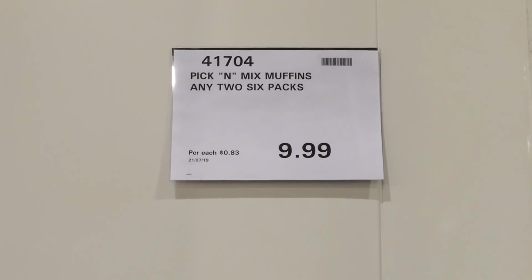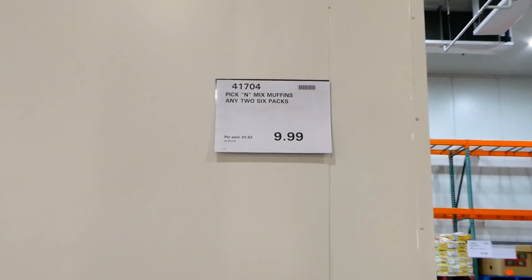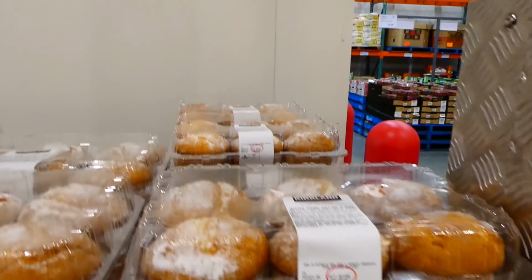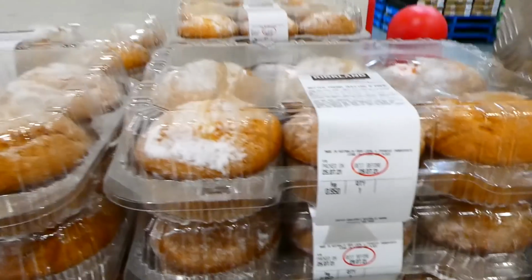These are something that's always available in the Costco bakery. These are the pick and mix muffins. So you get 2 of the 6-pack. So that's one thing to remember, because you can't buy just one 6-pack. And these are $10. Sometimes they do go on sale.